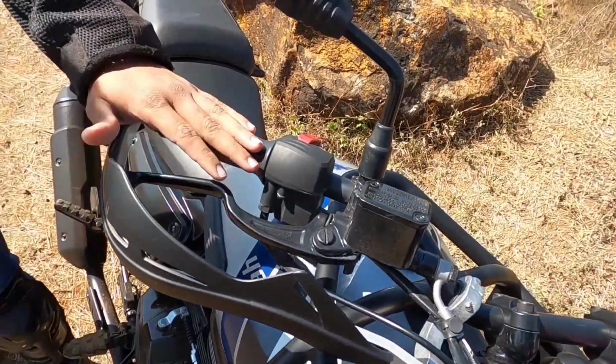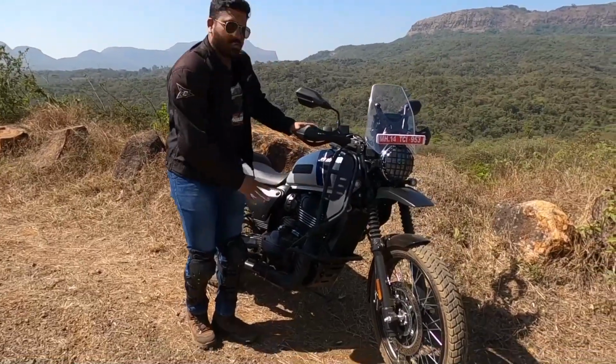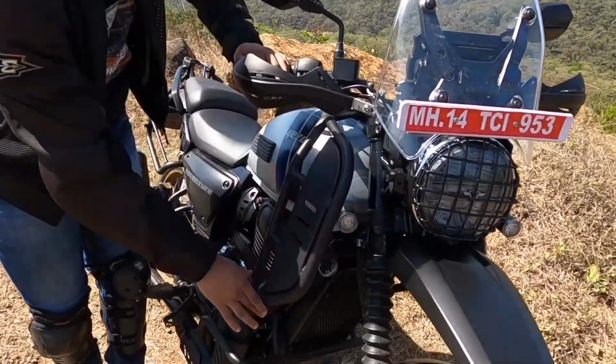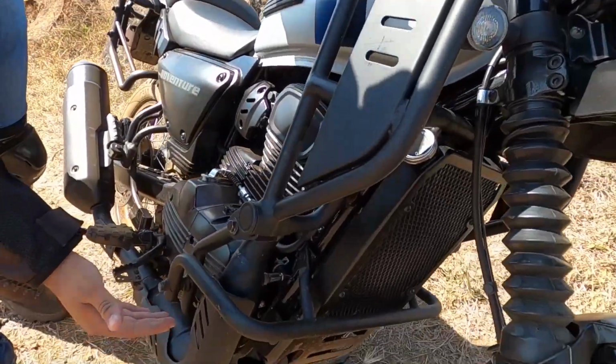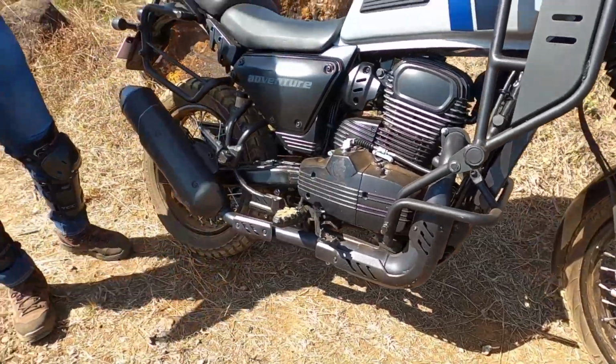It has knuckle guards, all of the setup. Now that we're talking about the exoskeleton of the bike, the reason I mentioned this is you have all the protectors here. There's an engine protector, you're protecting the silencer and all of that, and on the side as well you have all of this.